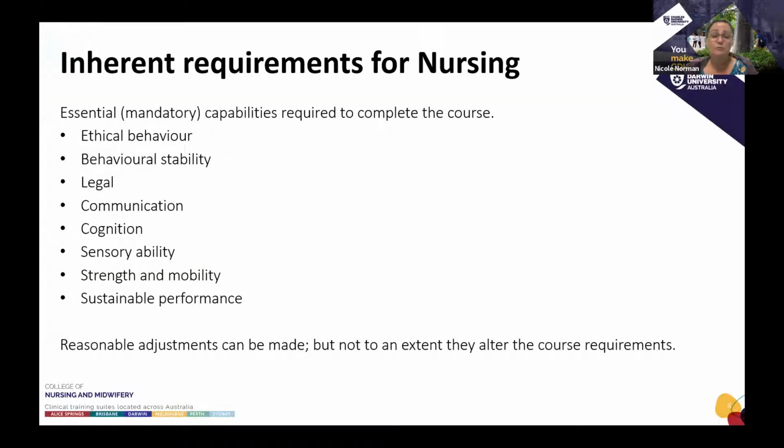Now, a couple of things to really acknowledge when thinking about the Bachelor of Nursing program is we have what's called inherent requirements. These are things that you'll need to confirm when you come into the program to ensure that you meet the standards for our practice. So that is around ethical behaviour, behavioural stability, legal implications, communication standards, cognition, sensory ability, strength and mobility, and also sustainable performance.